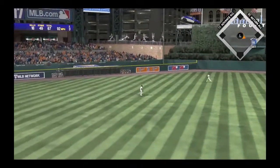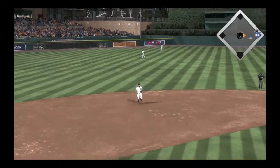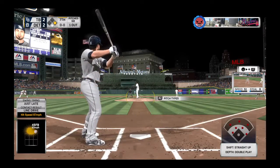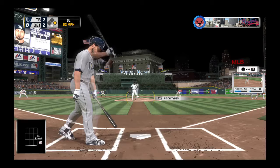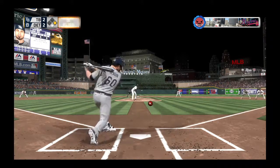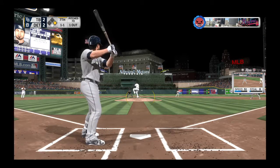Line toward the gap in left center. And that finds some outfield grass. It's a base hit. Digging in to try it again. Anthony Rendon. No hits in 2 trips to the plate for him in the ball game. Here's a slider to start things out. Looked at for ball 1. Oh, pretty healthy hack that time. It's 1-1. Ready to deal.